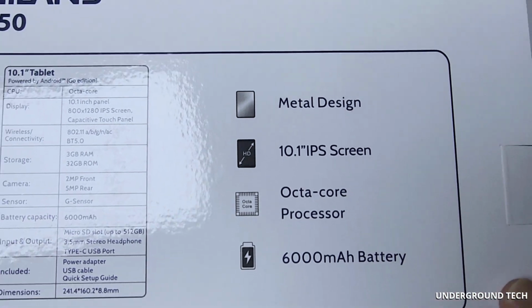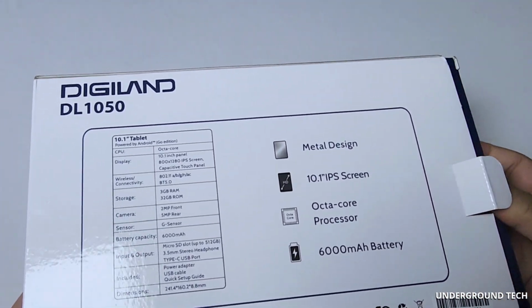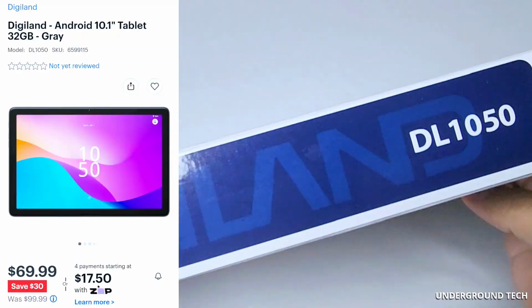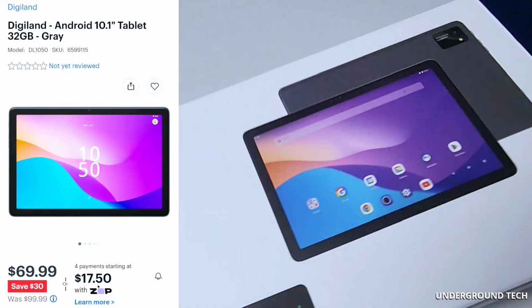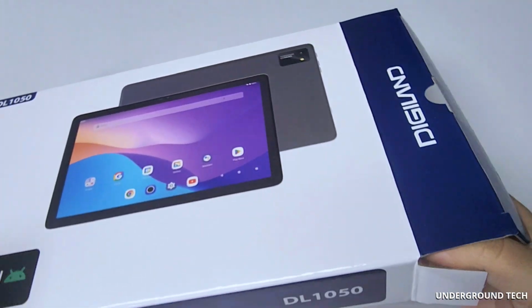It has a metal design, so it should feel a little more premium, but it's not going to be too much premium. At the same time, this is going for $69.99 right now, 70 bucks basically. So for 70 bucks, some people will say, what can you really expect, right?